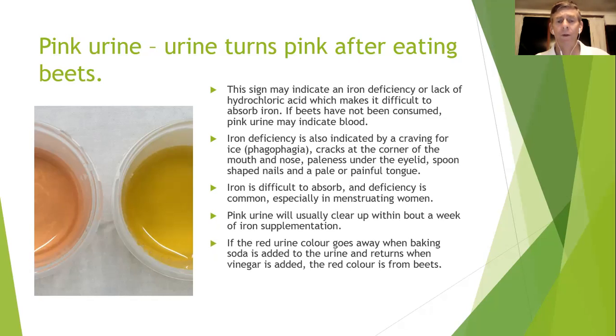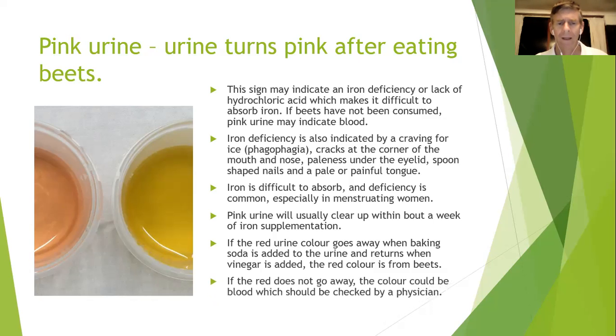If the red urine color goes away when baking soda is added to the urine, so in other words, you take a sample and you add some baking soda to it, and the red color goes away, and you can then experiment a bit further if you're feeling bored, and put a little bit of vinegar in there, and the red color comes back, then the red color is from beets and not from bleeding, and you can probably relax to a certain extent. If the red does not go away, the color could be blood, which should be checked by a physician. My recommendation would actually be a urologist, not just a physician.